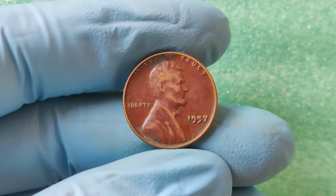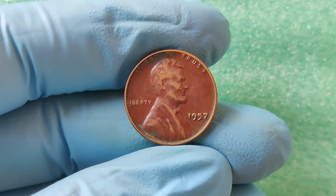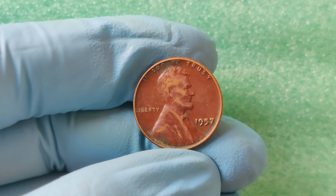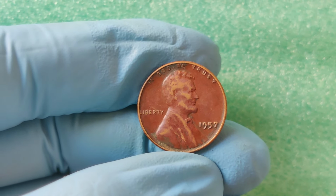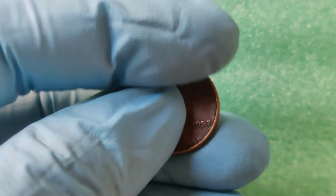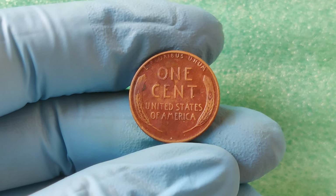But here's where it gets even more interesting. There are rare variations of the 1957 D cent that have attracted a lot of attention from collectors over the years. Let's talk about some of these variations. For instance, coins with minting errors such as double dies, off-centering, or repunched mint marks are highly sought after by collectors, and these can fetch impressive prices at auctions.